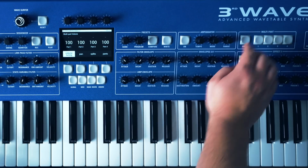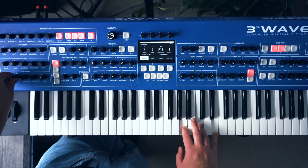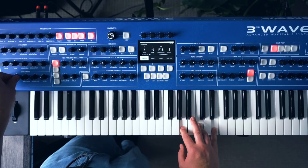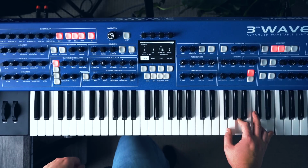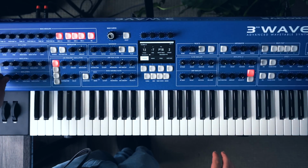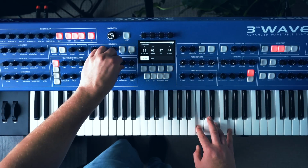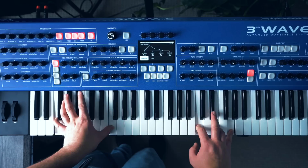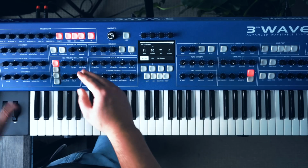Let's go into one of them first here. Detune it a little bit. Let's go back to editing. Let's go back to editing both at the same time. I'm no longer liking that fifth that we had. Let's do an octave, turn down a little bit, turn up the saturation. Beautiful pad. You can see how this thing is just an absolute monster for pads.